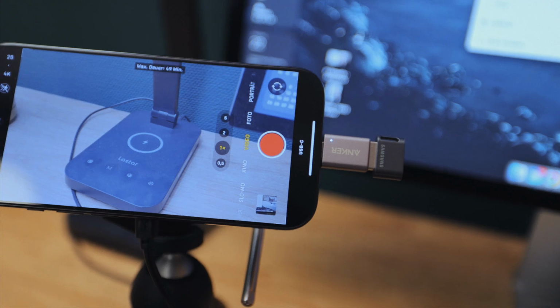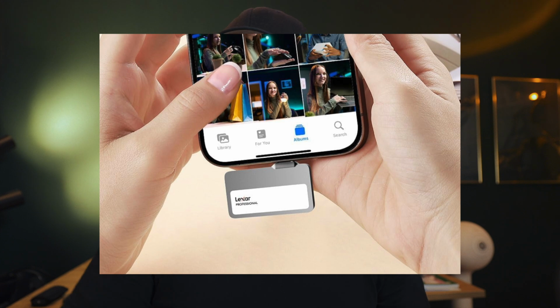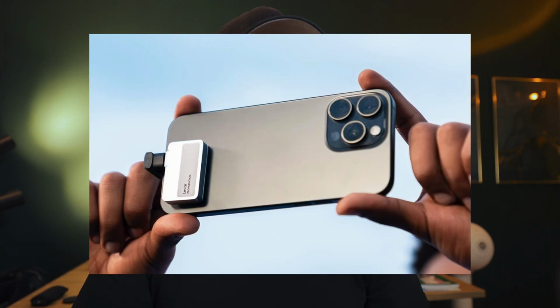But the reading speeds, it says I can record, it's fairly full. I can record 50 minutes if we look at this clip here. But as you will notice in a moment, it's just going to stop recording because the speeds of this thing aren't enough. And there's, of course, another solution even from Lexar that I haven't tried yet, but it also looks really nice. And there's other people reviewing it. And I believe this other solution from Lexar also is really, really cool.